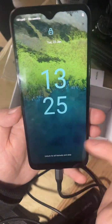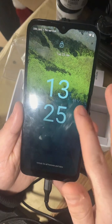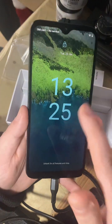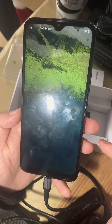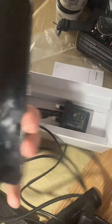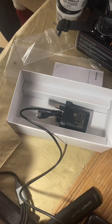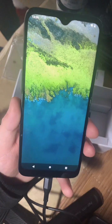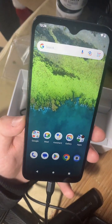On this camera, it's not really the best. In reality, it's a lot better. Okay, so it's just going to log in. There you go. I'm just going to pop my PIN number in for the first time. So the phone is starting, and there we go. We're in.